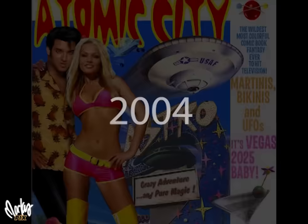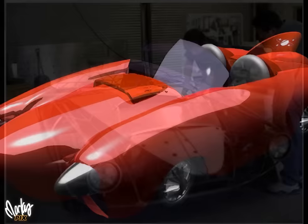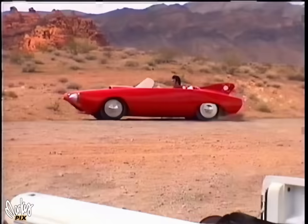All right, for the Atomic City TV series concept, I wanted to build a real jet car that he drove around in. So we got an old used 85 Corvette for like $5,000. We took the body off, then created our own fantasy car shape on the chassis. It was just foam. It wasn't perfect, but it was good enough to get the concept across for the show.